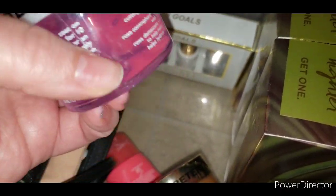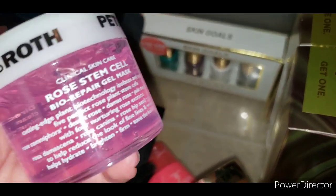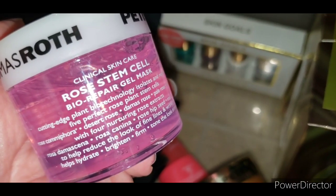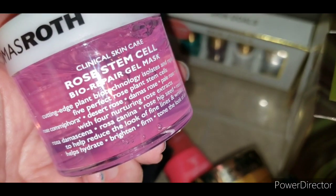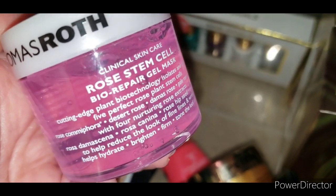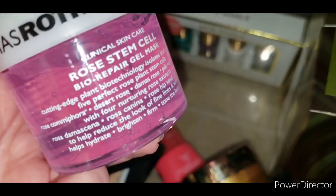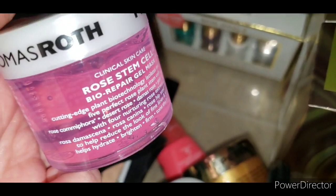So this is the Peter Thomas Roth. Hold on. Camera focus. Peter Thomas Roth Clinical Care Rose Stem Bio Repair. Sometimes I'll put this on as a mask after I cleanse and exfoliate and all that. I put this on for a couple hours, sometimes overnight if my skin is really bad, and in the morning your skin is like a baby's butt.